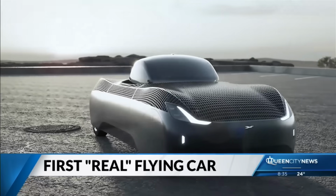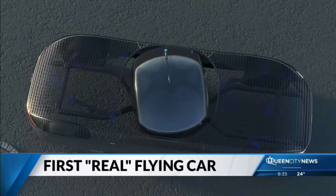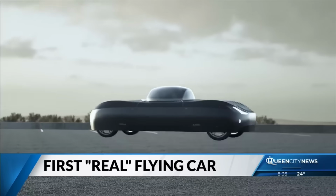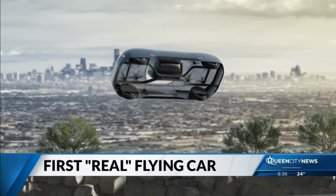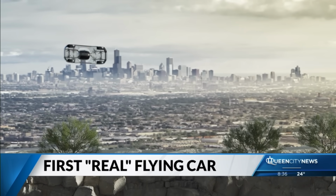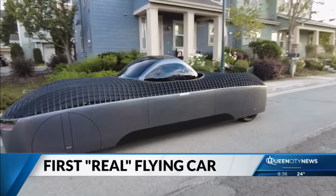It gives airplane mode a whole new meaning. Look at this. Whew. If you were one of the drivers concerned about slippery roads and black ice this week, wouldn't it be nice to just rise above it all simply by switching your car from drive to vertical takeoff mode? Sign me up.